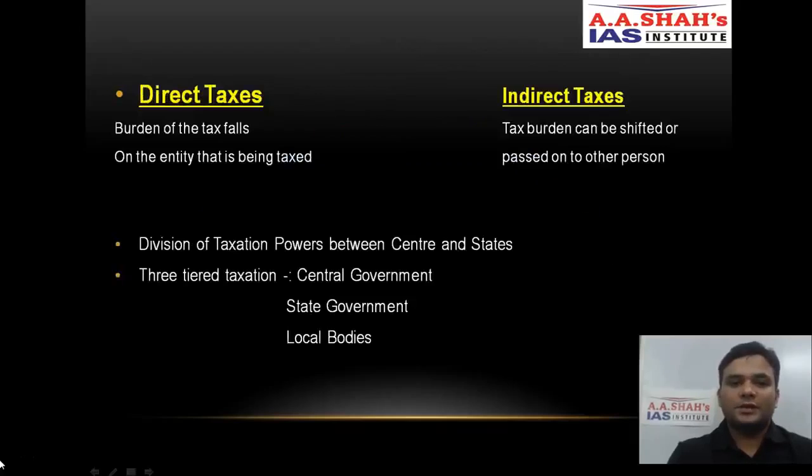Now direct taxes and indirect taxes. The burden of the tax falls on the entity that is being taxed. In indirect taxes, the tax burden can be shifted or passed on to other person, right? जैसे कि when a shopkeeper sells a thing to you, you are basically paying a MRP on that. That is maximum retail price.